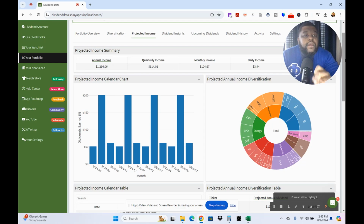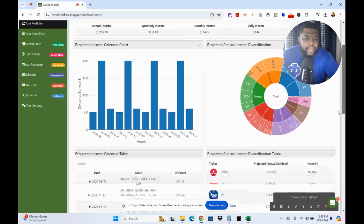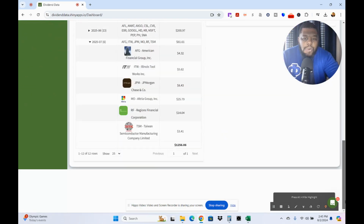Typically, the first 2 months of each quarter are my lower paying months, and then typically the third month of each quarter is the month that pays me, I would say, a lot more.